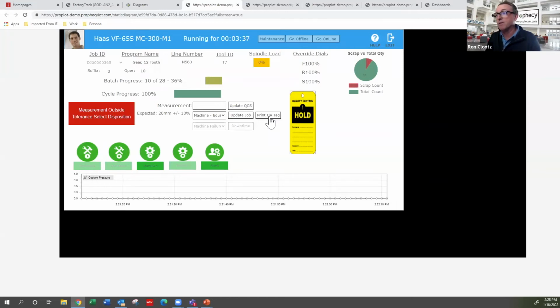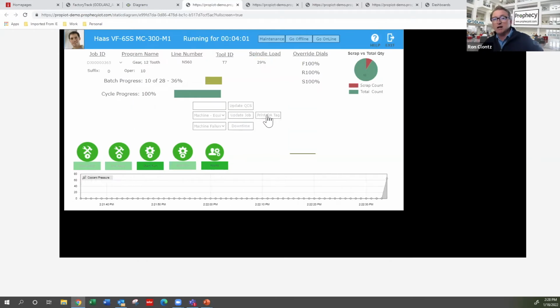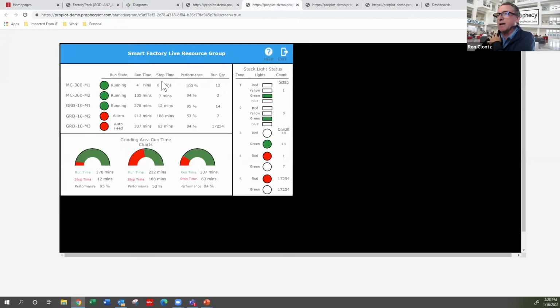So where that's reading a caliper or scale as part of this process, printing labels with and without barcodes as part of the process. There again, we are looking to simplify operators going to multiple systems and doing multiple tasks. Let's put it all within the HMI control so it can be automated and streamlined. So here, the operator would just basically update the job, print the QA tag, and we're moving on. So as we see, we're up to 11 parts now. If we go out to our andon board, we can see I've made 12. I have scrapped 1 piece. And so everything is kind of working.